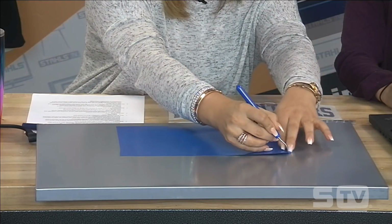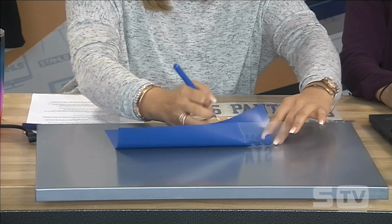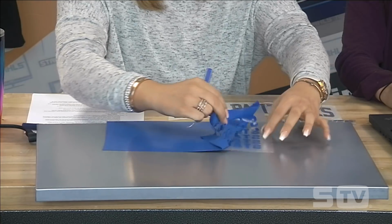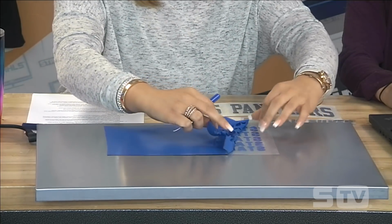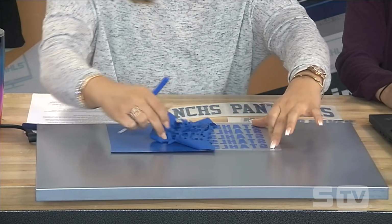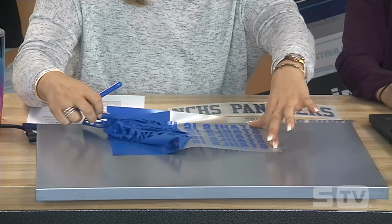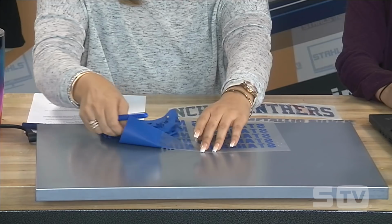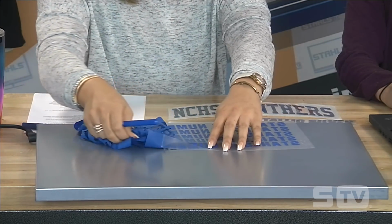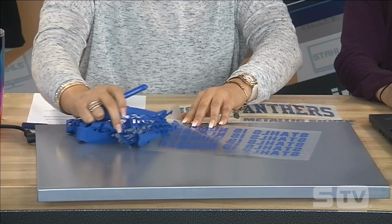So I'm weeding fashion film on here, and you can just see how easily this just peels right off of here. And all you have to do whenever you're starting to weed is just leave this on here for just a couple seconds, and then you can start peeling away that excess material, and it'll just start peeling right off. So typically whenever we're weeding this on a cold surface, we're experiencing a lot of breaking already at this point, and with this process, it's just allowing this to peel off in just one piece. Yeah, so this is CAD Cut fashion film.